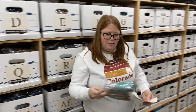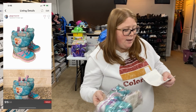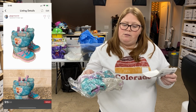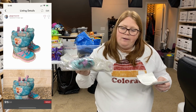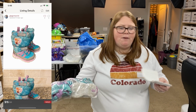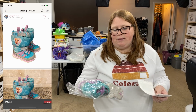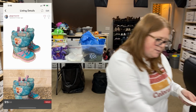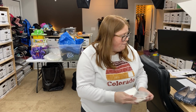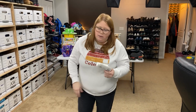All right, these are some Stride Rite snow boots, Frozen. I had these listed at like $30, and I've sold pairs in the $25, $30 range. So I didn't expect $30, but I kind of expected $20 or so. Someone offered me $15. I only have $1.99 into them, and they've been listed since the end of last winter, so I went ahead and accepted that. Take it. Still about a $10 profit, and I am very happy with that. They were also an infant size 4, which is a kind of hard size to sell, because that's usually before they're walking.